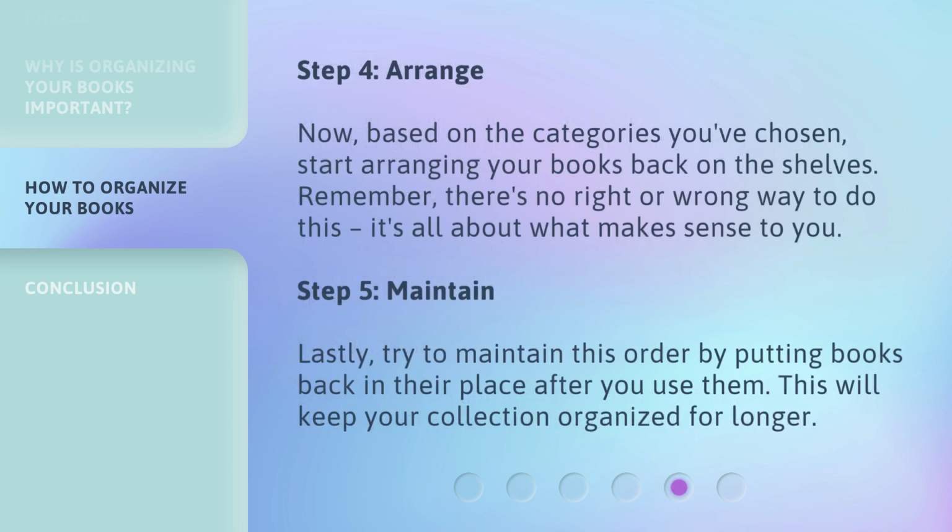Step 4. Arrange. Now, based on the categories you've chosen, start arranging your books back on the shelves. Remember, there's no right or wrong way to do this. It's all about what makes sense to you. Step 5. Maintain. Lastly, try to maintain this order by putting books back in their place after you use them. This will keep your collection organized for longer.